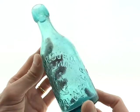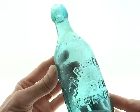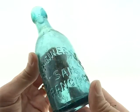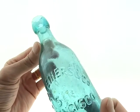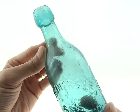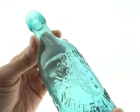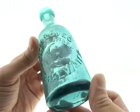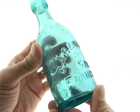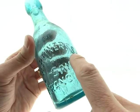There is some wear on this bottle, but not too bad. We've seen these a lot worse off, and certainly without the immense amount of whittle and overall crudity that this one has. By the way, and probably most importantly, this is the variant without the address.